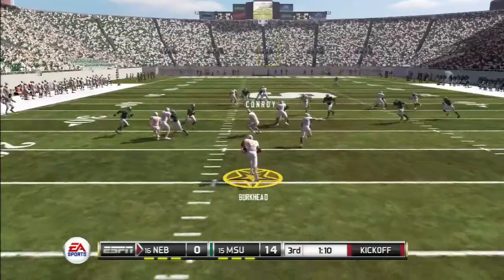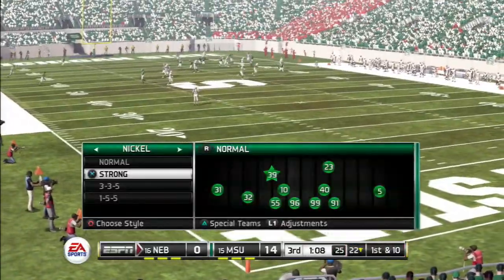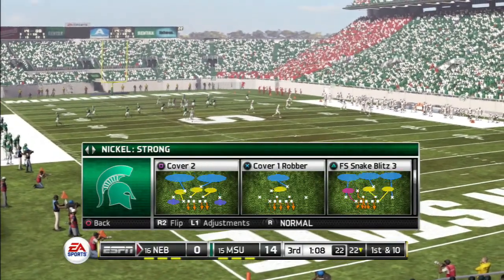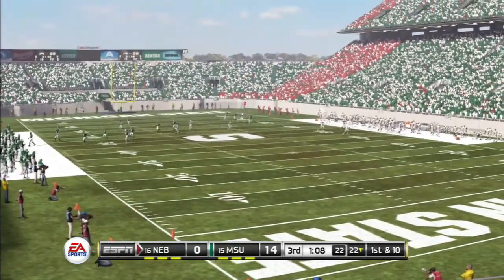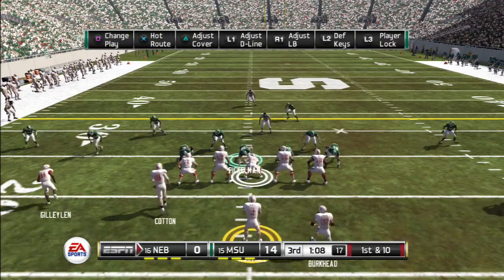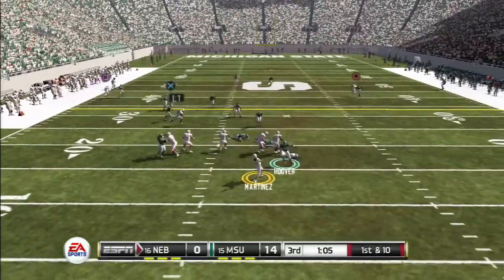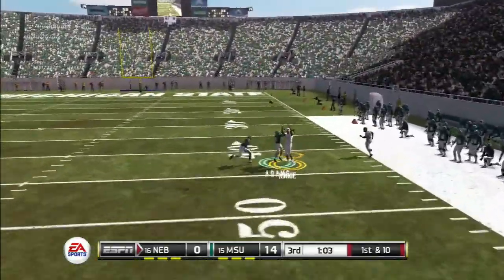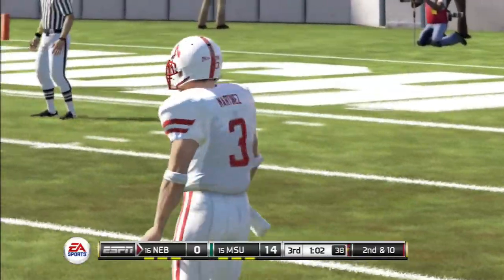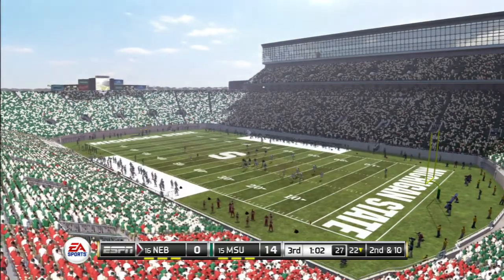He'll take it from the 2. Makes it to the 22-yard line. They'll start this drive at the 22. Throws it deep downfield. Knocked down, incomplete. That was a heads-up play by the corner, but it would have never happened if the receiver would have come back to the ball instead of waiting for it to fall into his lap.